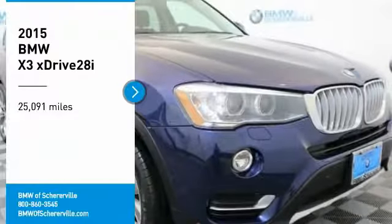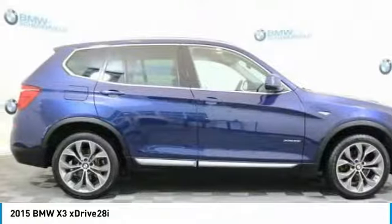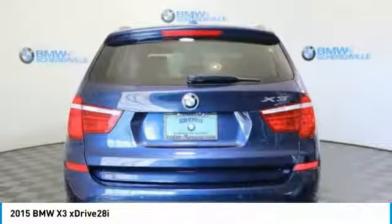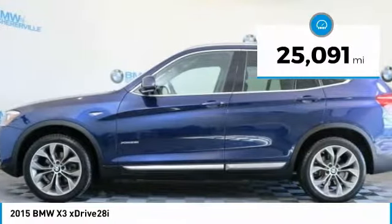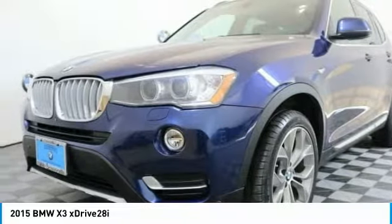To look at, the 2015 BMW X3. BMW X3 builds on the success of the original by developing its core competencies while adding new technology to establish new benchmarks for agility, efficiency, and comfort. This vehicle has less than 30,000 miles. Here are some of this vehicle's great options.